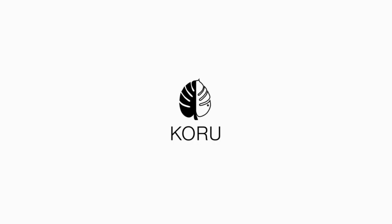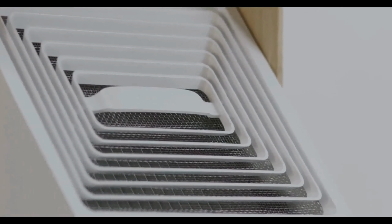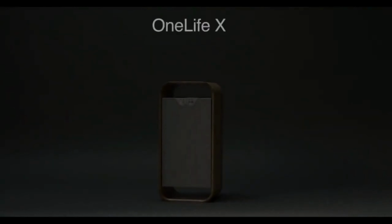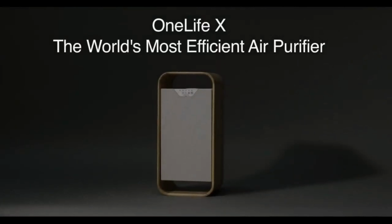Air pollution is one of our biggest challenges. And indoor air, which we breathe 90% of our time, can be up to 10 times more polluted. From complex viruses to smoke, pollen, and everyday dust, air pollutants cause us real problems, like low energy, poor sleep, and even severe health conditions. And while other air filters address some of the problems, none have been able to effectively and sustainably address them all. onelife-x does. With its next-generation plasma filter, onelife-x is the future of air purification.